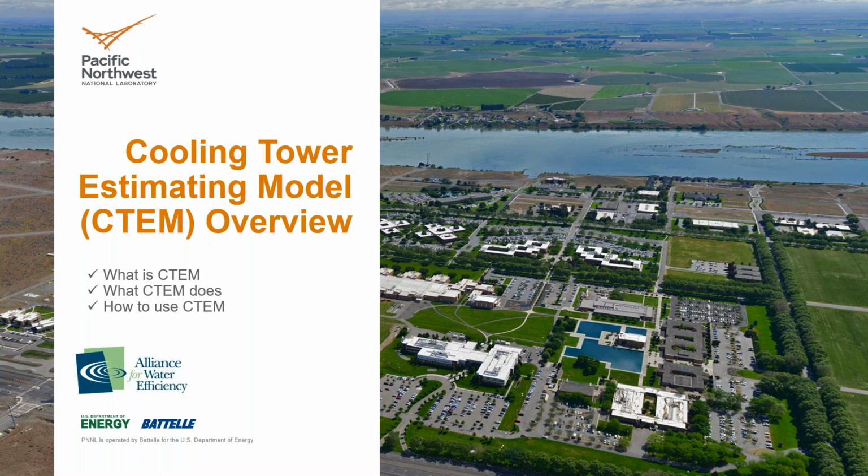Thanks, Bill. This is Brian Boyd. I'm a research engineer at Pacific Northwest National Lab. And myself and Tyler, principally Tyler, are going to cover the cooling tower estimating model, or as we refer to it, CTEM. And our objectives are really threefold. We want to try to give all of the audience an idea of what CTEM is, what it does, and how to use it as a resource. Go ahead to the next slide, please.